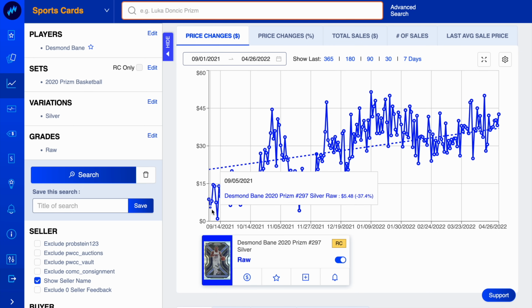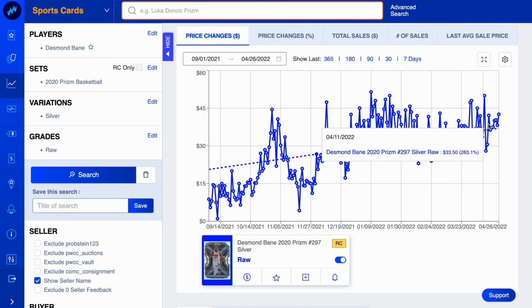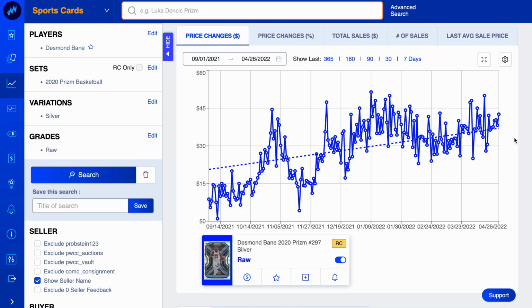Before the basketball season started, Desmond Bane's 2020 Prism Silver card was around a $5 card in raw condition. So there are probably many card dealers out there who have this card in $5 bins. Well, recently this card has been selling for as much as $50. And it probably still exists in those $5 bins somewhere. If you find it, you can turn your $5 into an instant $50.